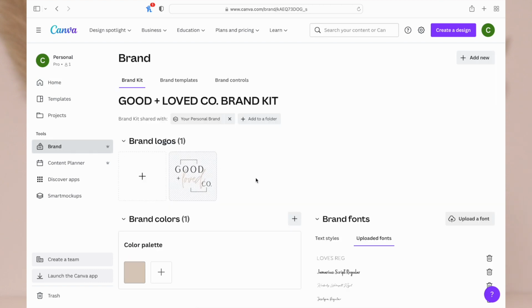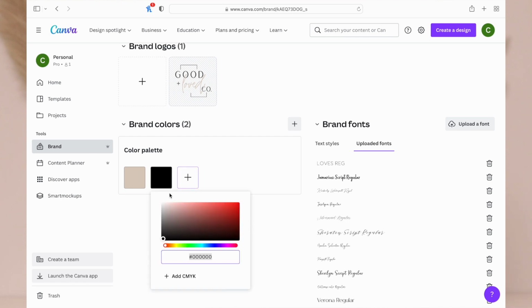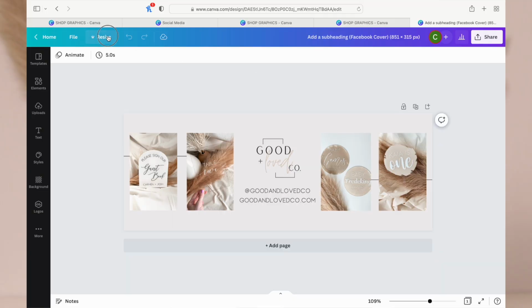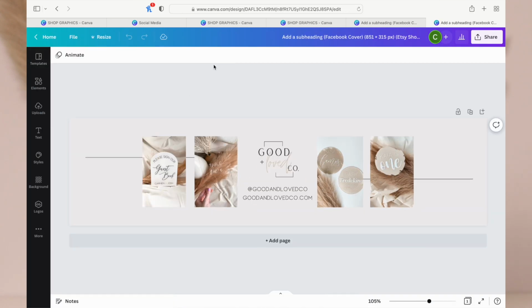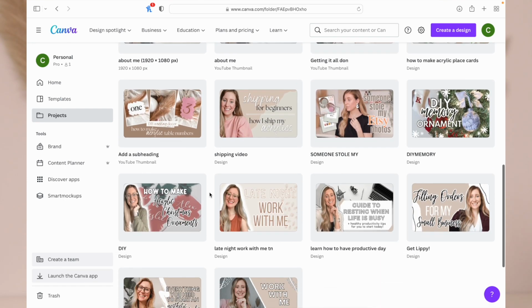Canva Pro also gives you access to their brand toolkit, which I absolutely love. This is a game changer for my business because it gives me the ability to upload my brand fonts and colors directly into Canva, so they're there and easy for me to access as I create graphics for my business. Canva Pro also gives you the ability to use the magic resize feature, which I use all the time. This gives you the ability to take a graphic that you create and adjust the size of the image to fit whatever online program that you need it to, such as Etsy and things like that. I also use Canva to create my YouTube channel thumbnails and everything for my YouTube channel.